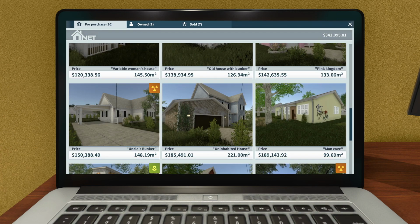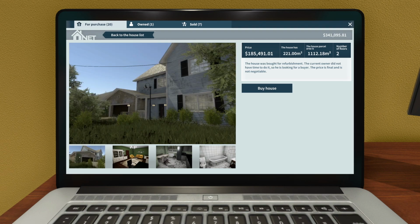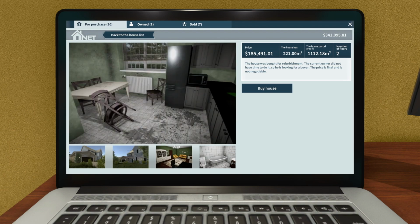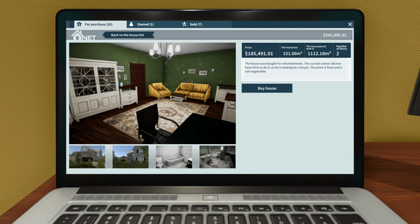So let's check out the Uninhabited House here. It says the house was bought for refurbishment. The current owner did not have time to do it, so he is looking for a buyer. The price is final and it is not negotiable. Let's take a look at the images here. We have seen this from, like I said, the title screen of the game. It looks kind of nice. I kind of like it. It'd be one of those houses that we don't have to do a whole lot to, really just clean it up and then try to sell it for more money.